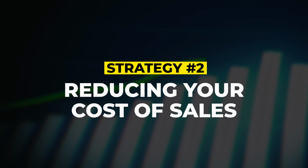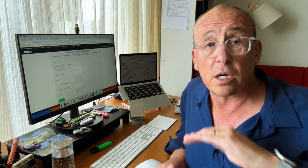Strategy number 2 is reducing our cost of sales. Let's go back to our suppliers. And if you don't have suppliers, just leave this part blank. If you do have suppliers, we need to go back and ask for a better price. Check out this little snippet I got from one of my clients who actually did this.